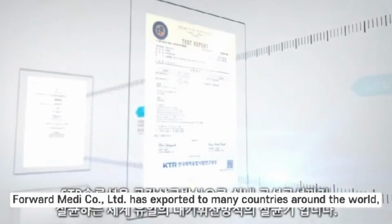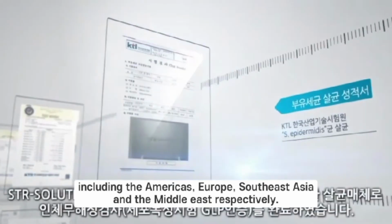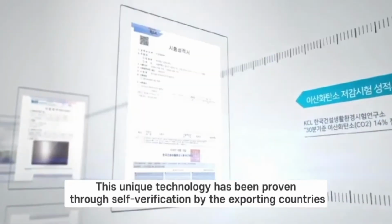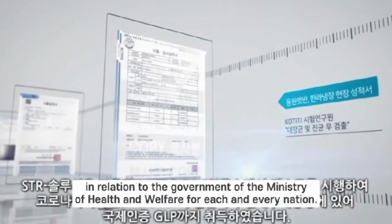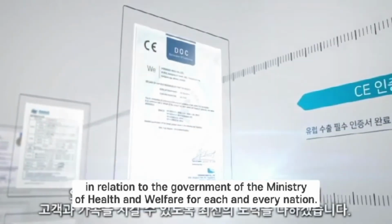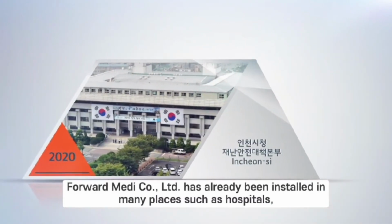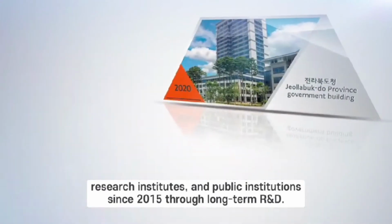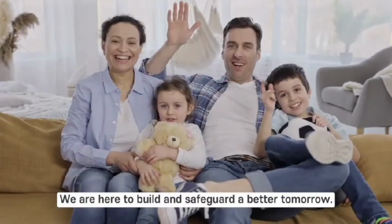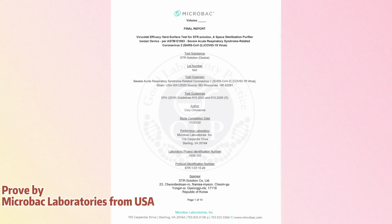Forward Medi Company Limited has exported to many countries around the world, including the Americas, Europe, Southeast Asia, and the Middle East respectively. This unique technology has been proven through self-verification by the exporting countries in relation to the government of the Ministry of Health and Welfare for each and every nation. Forward Medi Company Limited has already been installed in many places such as hospitals, research institutes, and public institutions since 2015, through long-term R&D. We are here to build and safeguard a better tomorrow. Approved by Microbat Laboratories from USA.